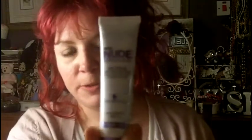It's nice. It's got a little bit of a glow to it as well, which is really lovely. So that's the L'Oreal Nude Magique, and that is for fair skin tones. And it just feels lovely and velvety and silky on the skin. It's just a really lovely sensation, and it's really good under foundation.